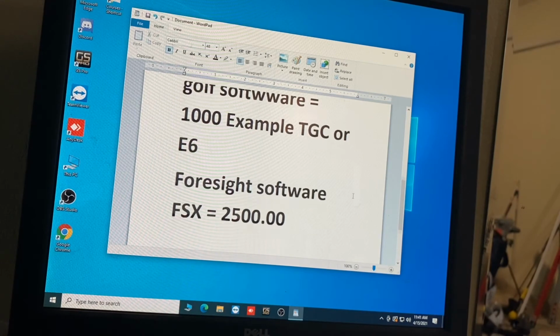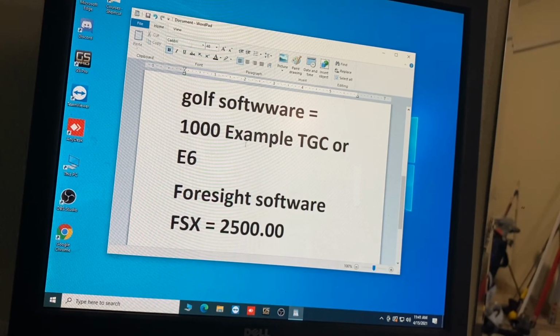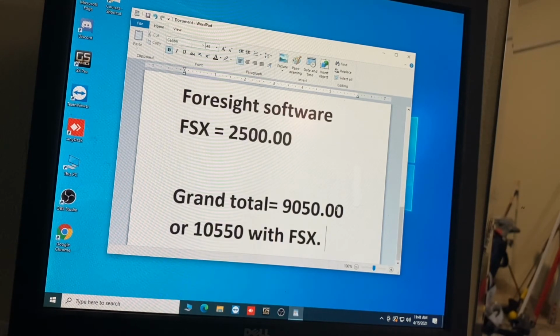You've got a difference in price: the FSX is $2,500. I'm sorry, third-party software is $1,000. So it's a $1,500 difference if you want to go with the FSX. You can actually go both if you want to. You can do the FSX software and you can have a third-party software. Cost you a little bit more money. You're looking at around $12,000 for that. But definitely you can have both, so you can have several options.